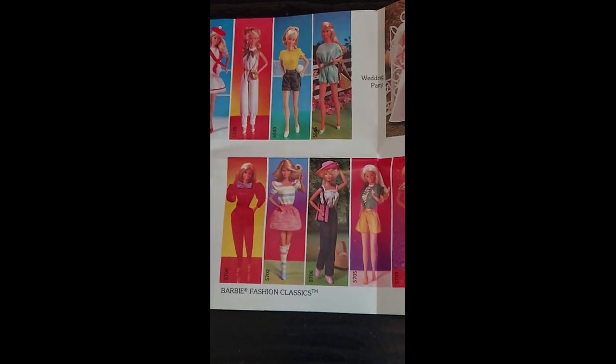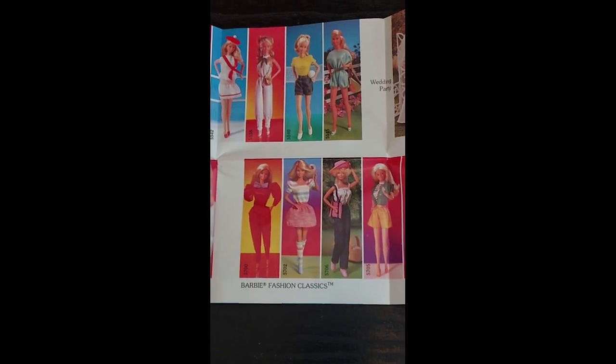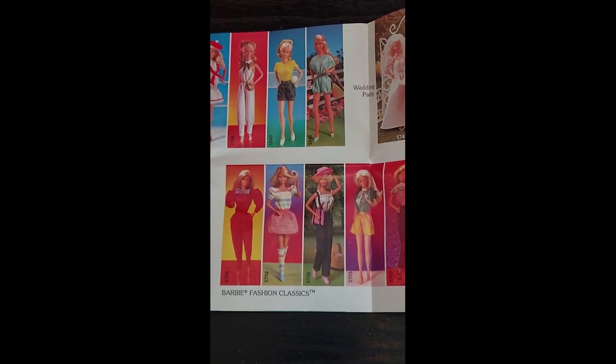Oh, and I had that Barbie Fashion Classics, that wild jumpsuit with the big puff sleeves and the big polka dot bow tie. I had that, loved it to death. Very 80s. Check out those trousers. They had some great shapes back then. Yeah, I love that taffeta jumpsuit. It was so out there.